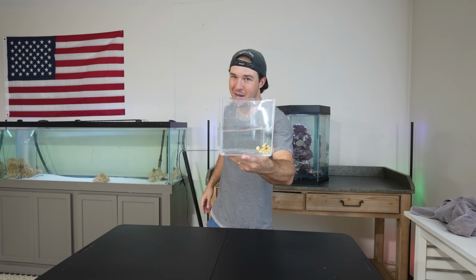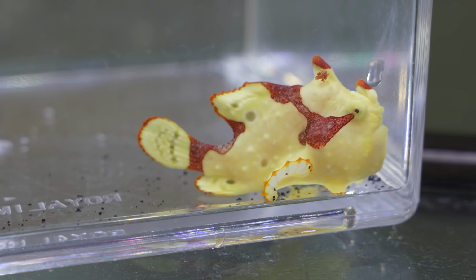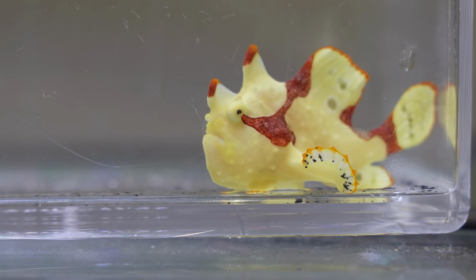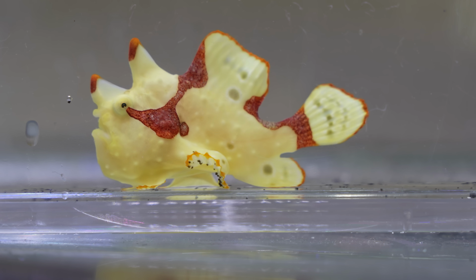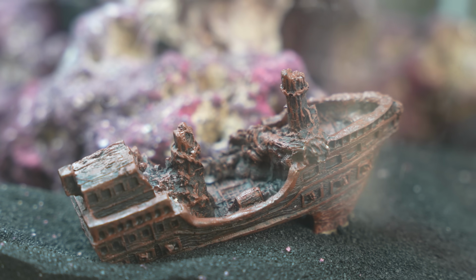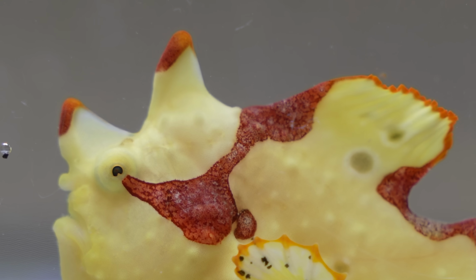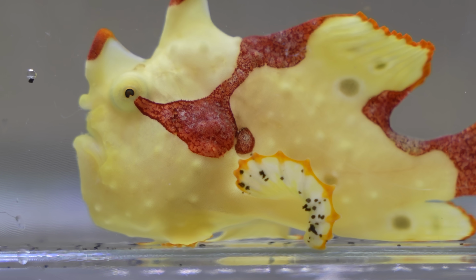So our first being the epic wart skin anglerfish. The wart skin frogfish, also known as the warty or clown frogfish, is a master of disguise. Covered in fleshy warts to blend into coral and rock, it can even change color to match its surroundings. So I'm really interested to see how his colors are gonna change inside of this deep theme tank. It uses a built-in lure to attract prey and strikes in just 6 milliseconds, one of the fastest strikes in all of the animal kingdom.